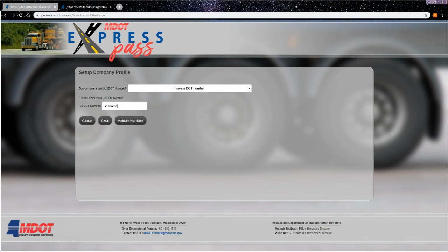If the numbers validate, a confirmation message will be displayed. Verify the company name and address listed is correct. Click OK for the confirmation message and click the Create Account button to proceed. On the next page, ExpressPass will automatically populate the information associated to the USDOT number entered. Any field with an asterisk will need to be completed before clicking Submit.